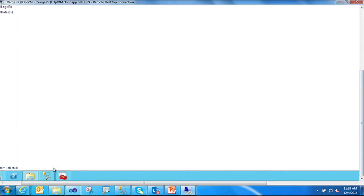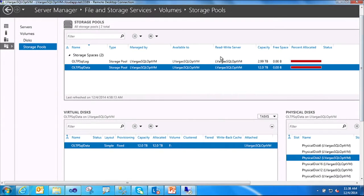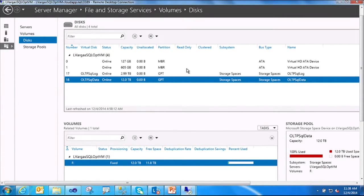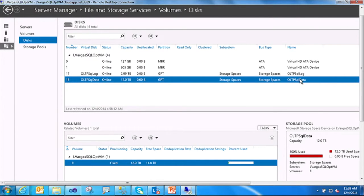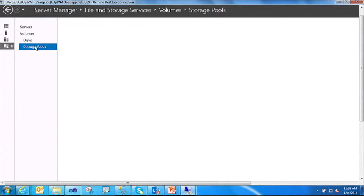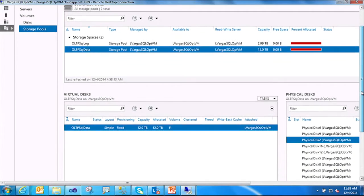So how do we do this? So we go into the server manager, and we look into the disks. It's basically the same information that we had before, except that here it shows that the drive E is a storage pool. This is OLTP SQL log, and then the drive F is another storage pool, and this is for the data, OLTP SQL data. We can look into more detail about how these storage pools are built, things like the stripe sizes that we use, the number of disks, and things like that.